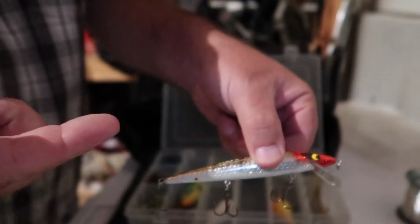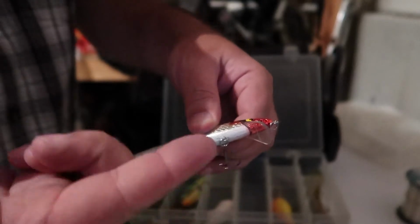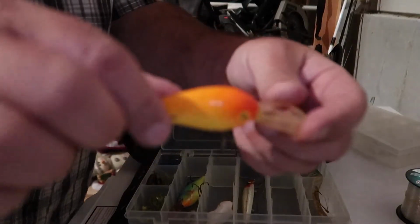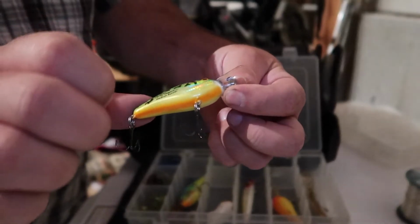Dang it. See, I was just getting ready to tell you, I hate this thing. Three treble hooks on here. Man, it's just a nasty lure. I guess that's supposed to be an orange perch, sunfish. This one here is fat free.